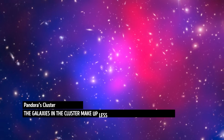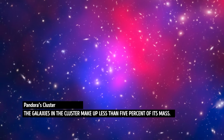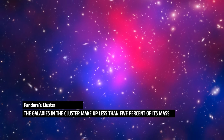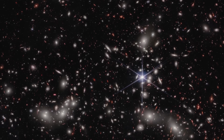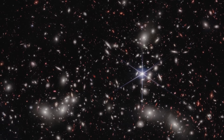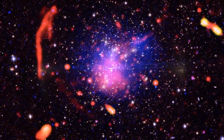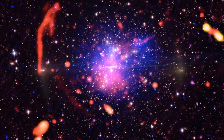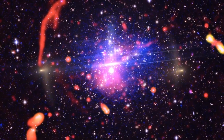This section of space is known as Pandora's cluster. In the image, you can see 3 massive clusters of galaxies coming together and forming a megacluster. The combined mass of these clusters acts as a powerful gravitational lens. And thanks to this natural magnification effect, scientists can see other galaxies in the region. Astronomers claim that the most recent image of Pandora's cluster is stronger and deeper than they have ever seen.